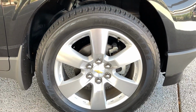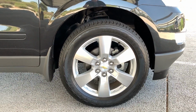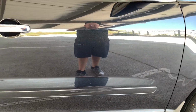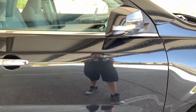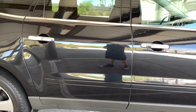Passenger front wheel here, great shape with the Bridgestone tire that has a lot of tread remaining. Passenger door, couple very small minor little surface scratches there. Upon close looking, you stand back just a little bit, you don't notice it as much. And then there's also a little scratch on the mirror here that has been touched up. It is there. We do show everything like I stated before, just so you're fully aware of what you're getting.